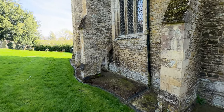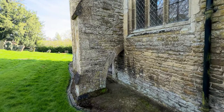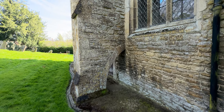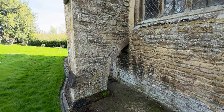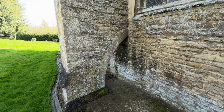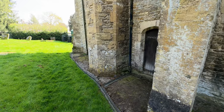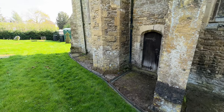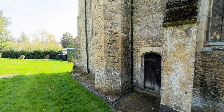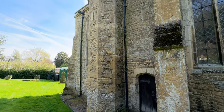If I'd done my homework better, I'd probably be able to tell you what every single element of this church is about. But I didn't. You can read up on it, Brigstock Church. There's a lot to read. A conglomeration of many ages. Another Anglo-Saxon tower there, without a doubt.